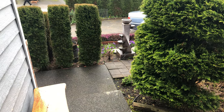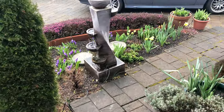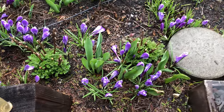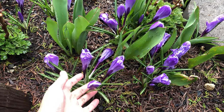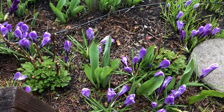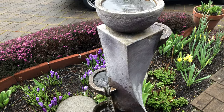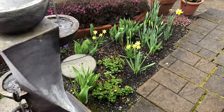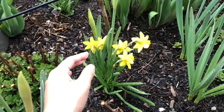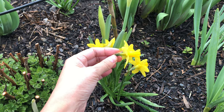Spring is almost here in Washington and I'm excited to start gardening again. I have some flowers in my garden now, like this beautiful purple crocus flower. It began blooming since last week. And this is our mini fountain. I also have here some petite daffodils. These are the smaller variety of daffodils and they bloom early spring.